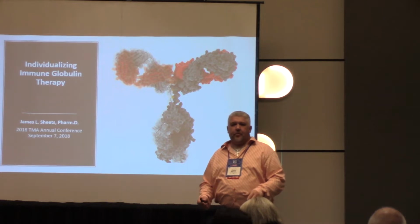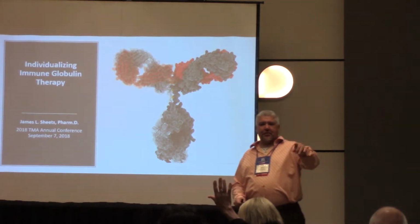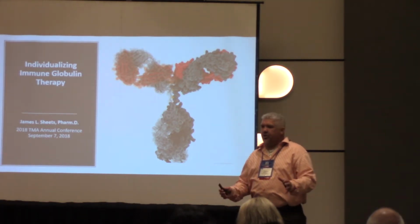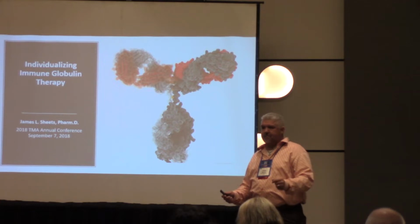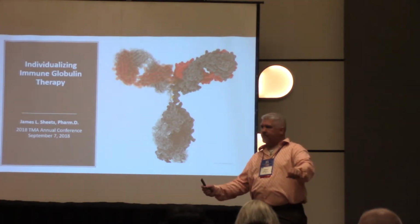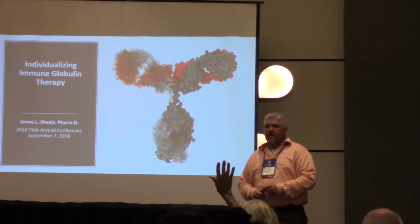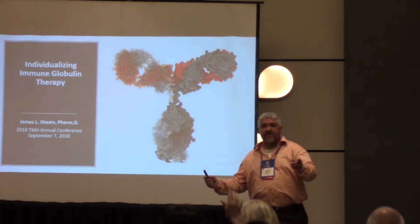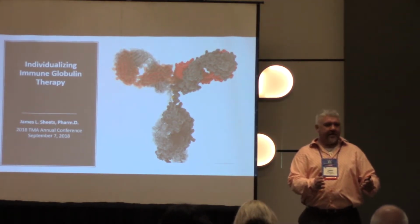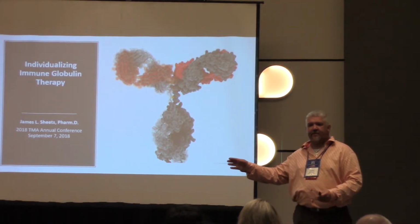How many people in the room have had IVIg before? Okay, that's a good group here. Out of those that have had IVIg, who gets it in an infusion suite, so in a doctor's office or the hospital? And who gets it in the home? Okay, so the home has it today. Usually it's about 50-50. Most of the time when I ask that question, about half the people get it in the home and half the people get it in another site of care, like the hospital or physician's office.